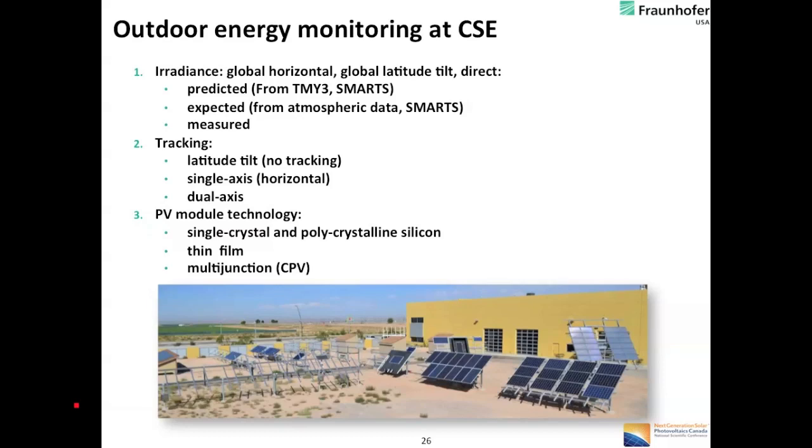Cost effectiveness of dual axis with silicon modules is suspect at best, but what it gives you is kind of the ultimate performance. You can put it on a dual axis and you say, okay, this is as good as it gets, and use that as kind of your baseline. And then we'll be looking at all the different technologies. We've started just with single crystal just because that's what we had on hand, but we'll be adding in polycrystalline, thin films and even some CPV.